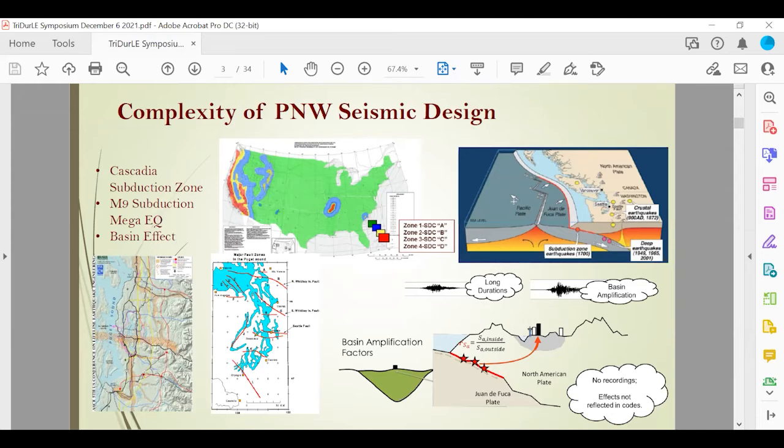And recently the focus is the basin amplification that we have in most of the Pacific Northwest. That one is the basin effect, and it is being researched by the University of Washington, and is also covered by the AASHTO guide specification for performance-based seismic design that has been done. So with all this, seismic becomes more interesting and more challenging in our area. We are in seismic zones C and D, and as a result the seismic design category is also C and D.